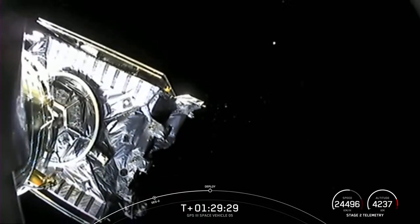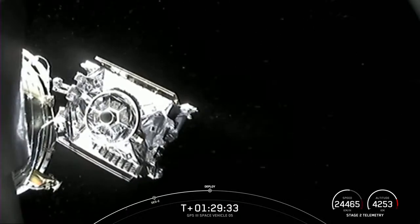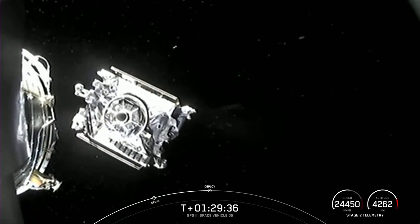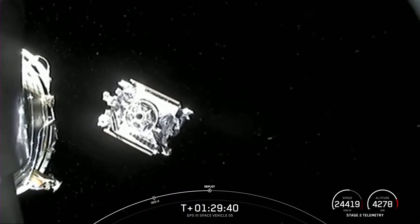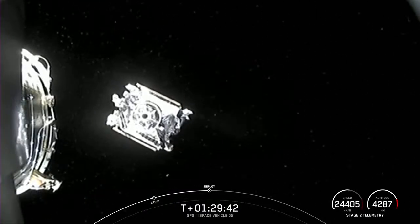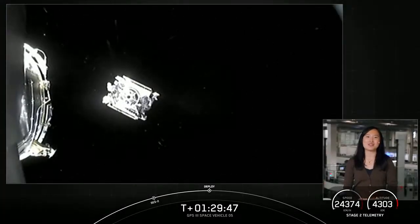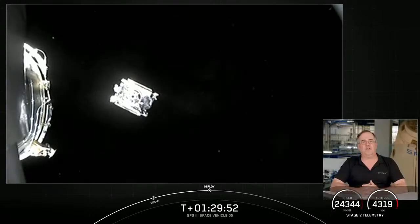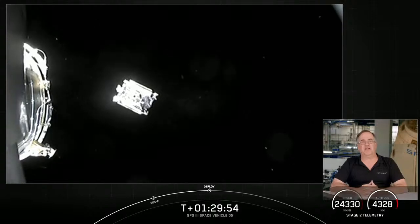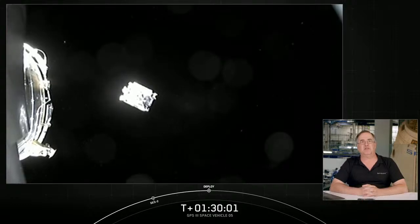Payload separation confirmed. You can see in that beautiful video and heard the confirmation that we did have a successful payload deployment there. And for those watching, you are witnessing a successful deployment of the GPS-3 Space Vehicle 5. And with that successful deployment, that now brings our webcast to a close. Great views from the camera on the second stage of Falcon 9 as we watch GPS-3, number 5, heading away from the vehicle, on its way to do its mission.